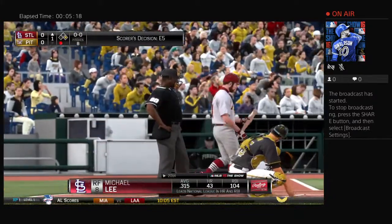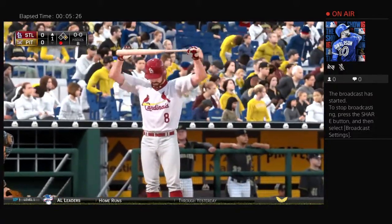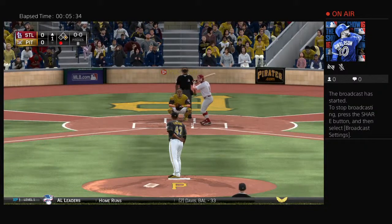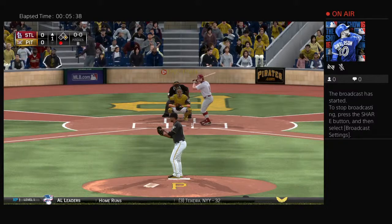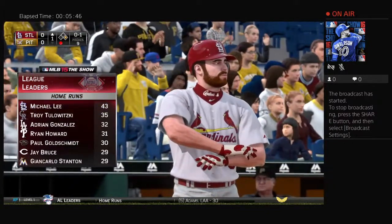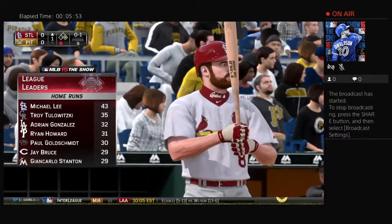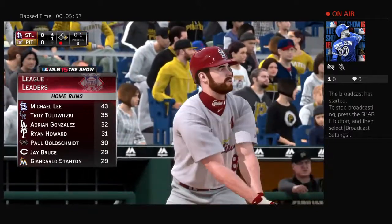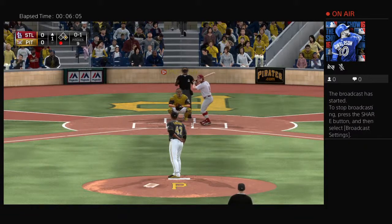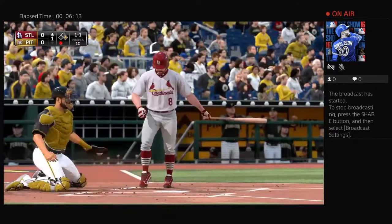Michael Lee will get his first opportunity here, currently leading the league in 2 of the 3 Triple Crown categories. First pitch on the way. And a first pitch slider is right there for strike one. He waits, now the pitch. And a fastball in the dirt that's taken for a ball.